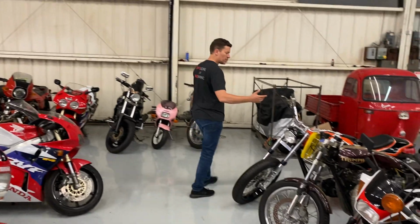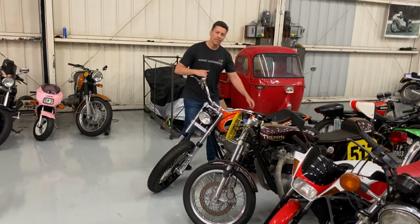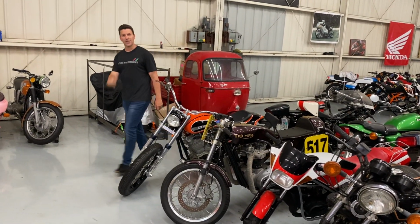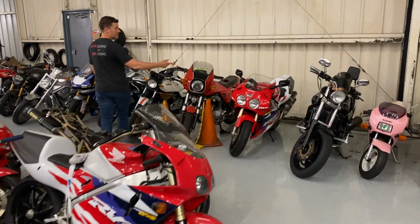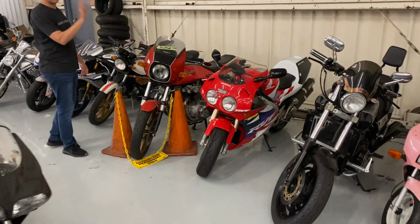We do some Harleys. We don't get a lot of them, but this is a really cool custom one, and so those come in every once in a while. This will be on the auction site pretty soon. And over here, this bike's already sold, but you should know it by now.